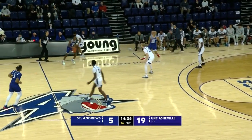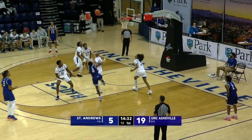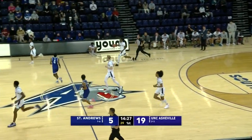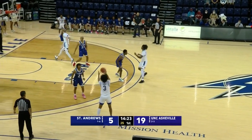Skip past Marable, jumps in the way. Deflected right back to Smith. Smith on the drive through the contact over Jude off the backboard. Here comes Thorpe the other way. The length of UNC Asheville is giving St. Andrews all sorts of problems so far.